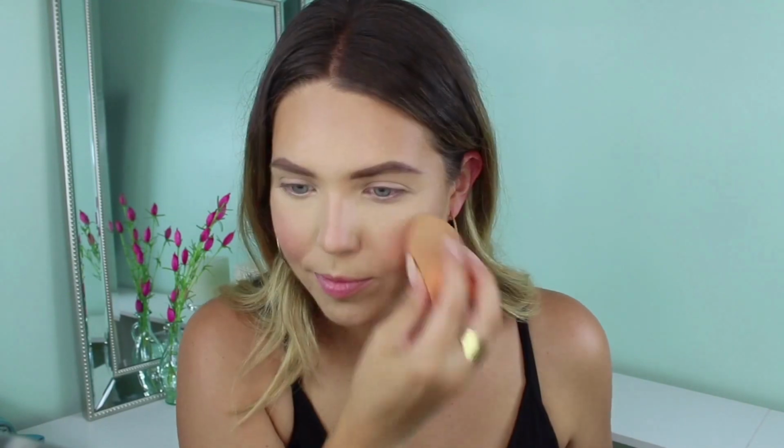So how I apply this is I tap it on with my finger, like that, and then I disperse it with my sponge. And just keep going back and forth between finger and sponge. And then I take a little bit on the nose because I do like my nose to be slightly pink. Now I'm going to move on to cream highlight, and I have another e.l.f. product.